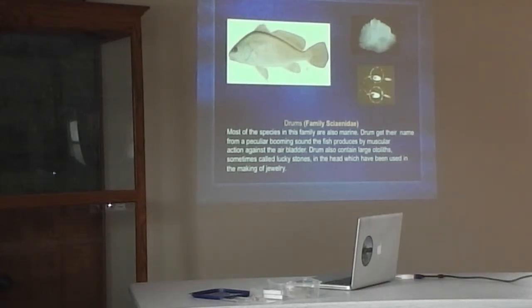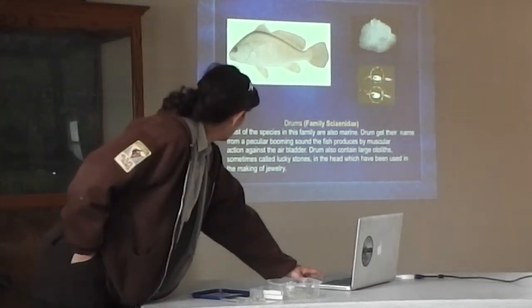They're sometimes called lucky stones, so people who catch drums sometimes dig into the skull to get those otoliths out. They can be used to age the fish. They also grow in rings. But some people make jewelry out of them, so there are all kinds of things you can do with them if you want. But the drum do get to be a pretty good sized fish.